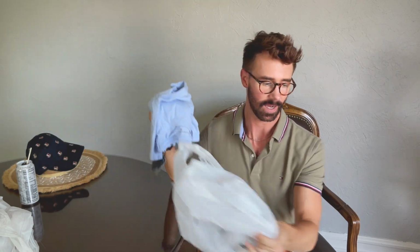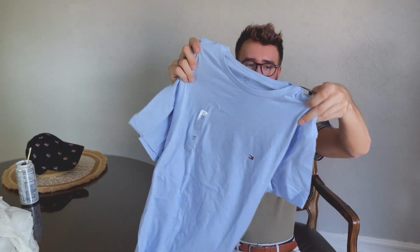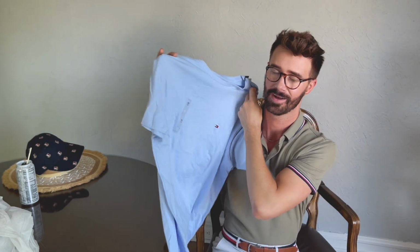Next up, we'll stay with the same type of store. I went to Marshalls, guys. And I've been wanting to wear this since I bought it like 3 weeks ago, but I've been holding off on making this video, so now I can finally wear this. It is a simple Tommy tee, but this powder blue color, oh my god.